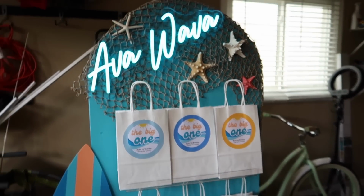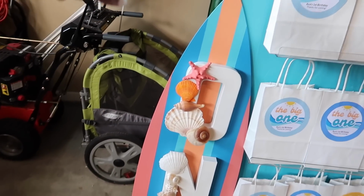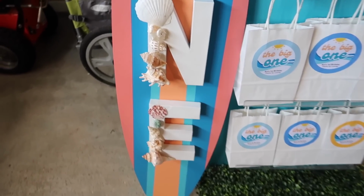So let me just try to remember what y'all don't know. And then this is the surfboard. These 3D letters are paper mache. Those came from Hobby Lobby. The actual board itself came from Hobby Lobby. It was raw wood. I just painted it using painter's tape to get those straight lines. And I glued everything on here with hot glue.